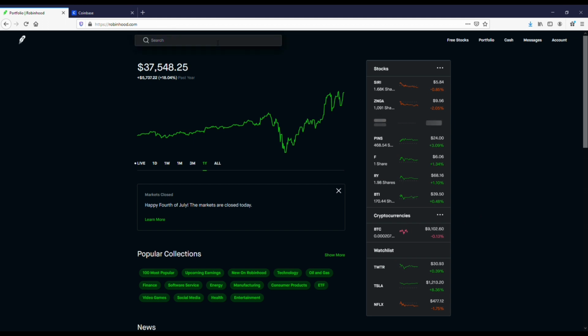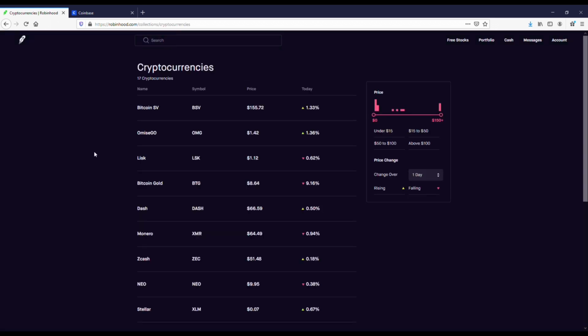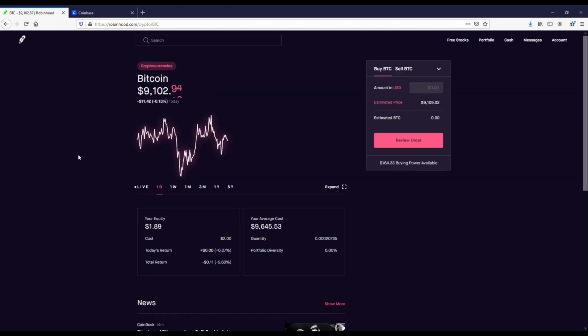But if you're new to crypto or just wanting to get into it in general, it's not necessarily a bad thing to buy some Bitcoin or some of the other coins on Robinhood, but there are going to be some drawbacks. But let me pull up Bitcoin here as an example.